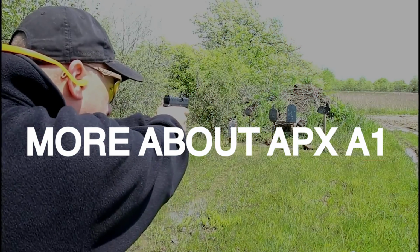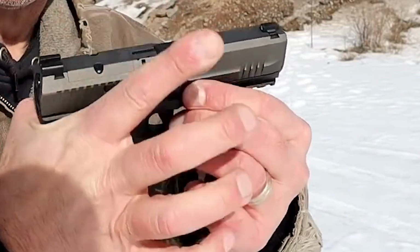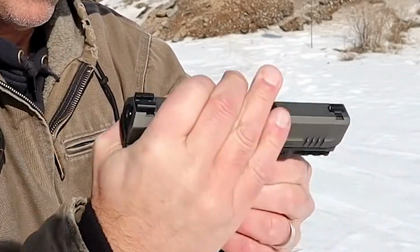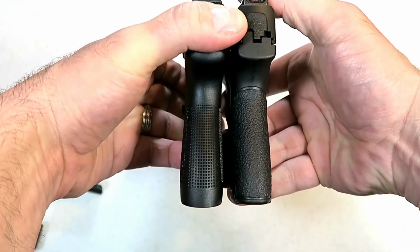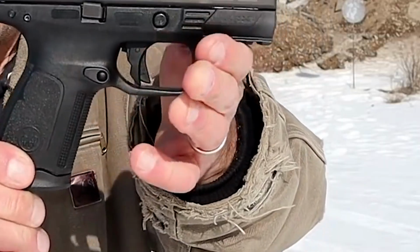More about APX A1. The APX A1 Carry comes with a serialized chassis that can be removed from the polymer frame. There are 4 different polymer frame colors: flat dark earth, OD green, wolf gray, and black, so you can swap out colors if you'd like without purchasing a new gun.